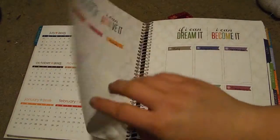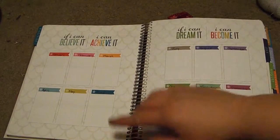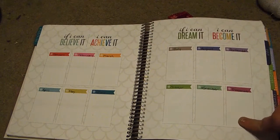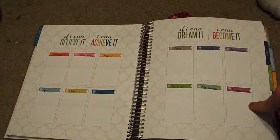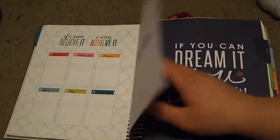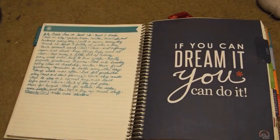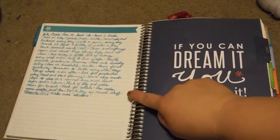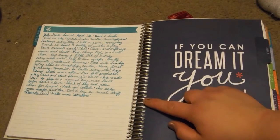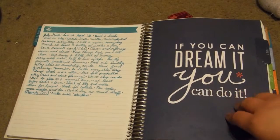And then July 2015. This, I marked one thing out for each month, and I want to write something down that made each month special, or at least one thing down. So I think that would be a great thing to look back on at the end of the year. And then at first I used this area for notes and for things I wanted to accomplish. I was very ambitious during the month of July, let's put it that way.